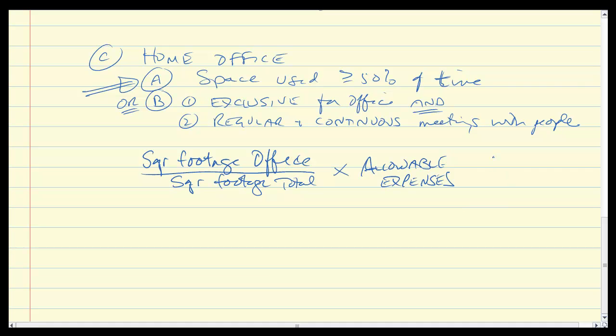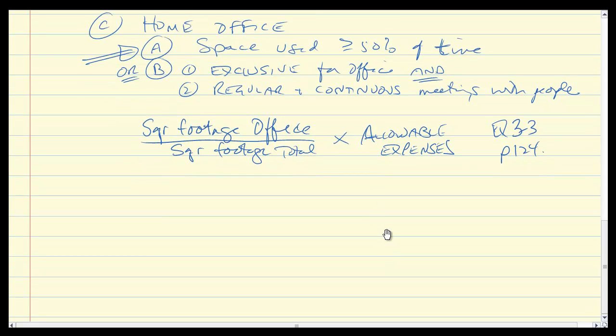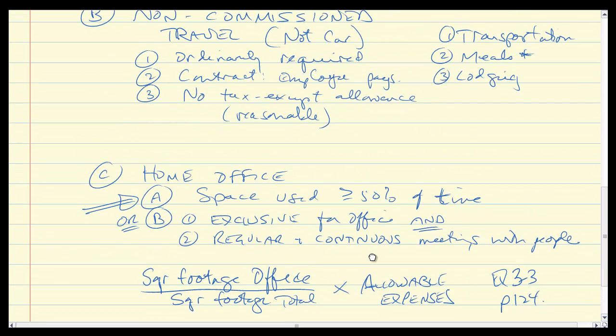I'll refer you to Exhibit 3.3 on page 124 for the list of what is included and what isn't, but I'm sure you could construct it pretty much in your head now, and nothing there is going to surprise you. So that's really it. Except for cars, which we'll do at the end, that's it. Home office and travel are really the only things.